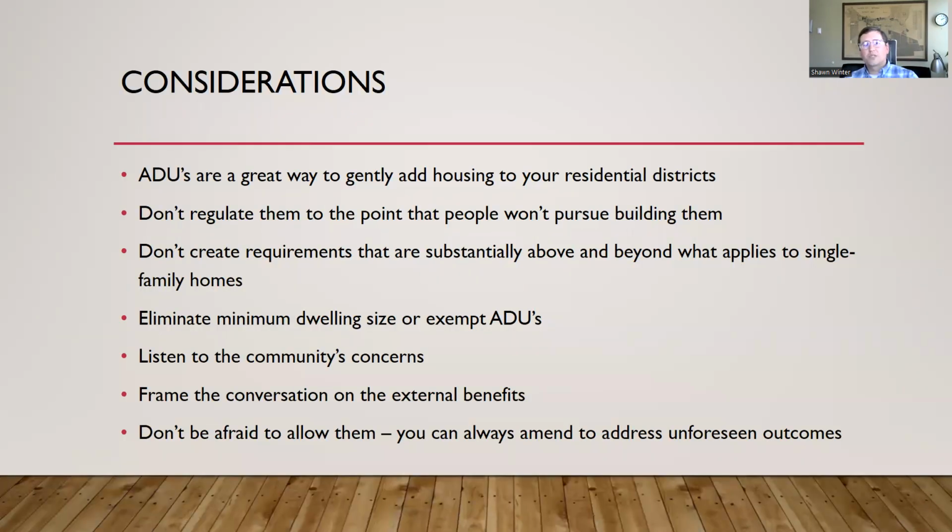So lastly, some considerations. I just want to reemphasize that ADUs are a great way to gently add housing in your residential districts. After all, we've decided that these districts are for residential uses, so that's where we should maybe be adding them.